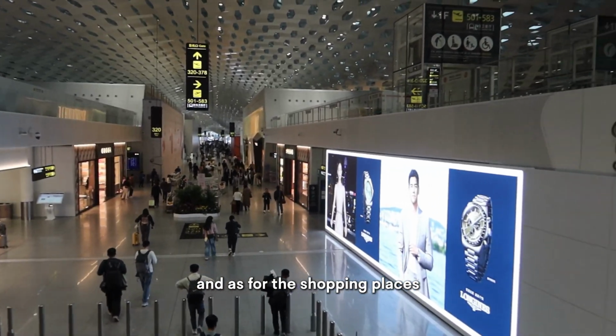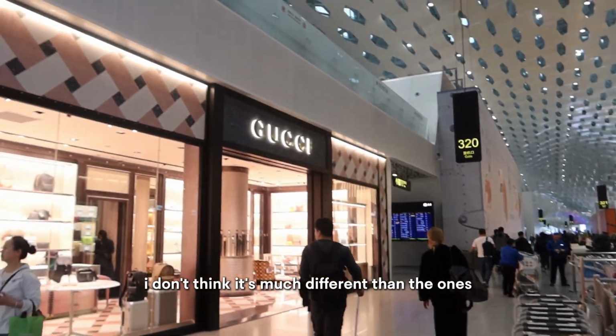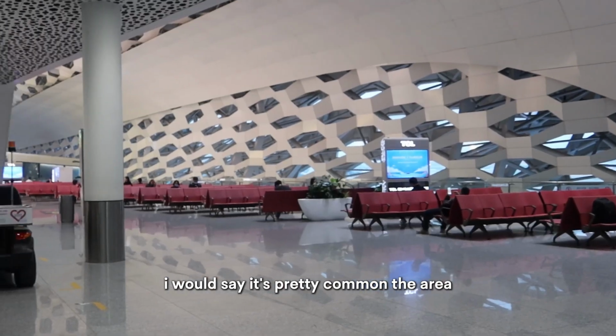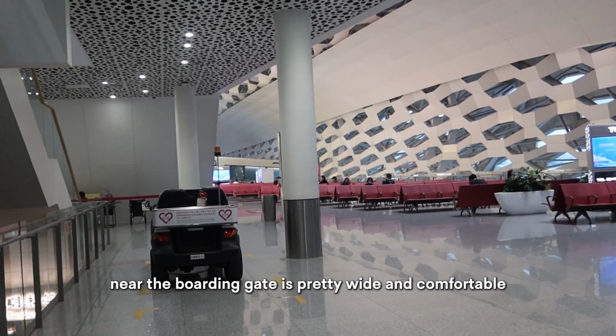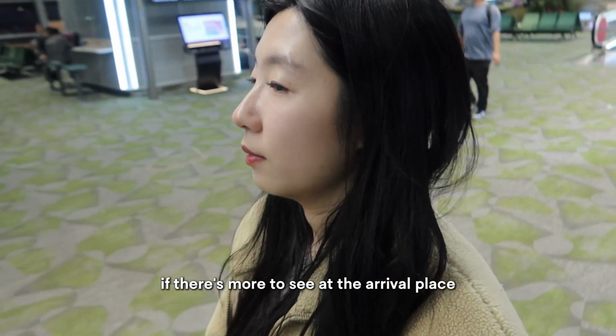And as for the shopping places I saw on the internet, I don't think it's much different than the ones I saw in the normal airports. I would say it's pretty common. And the area near the boarding gate is pretty wide and comfortable. Tell me in the comments if there's more to see at the arrival place.